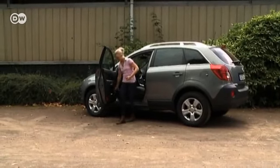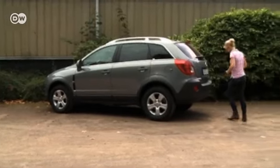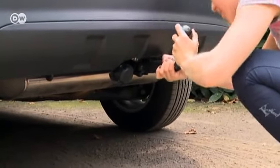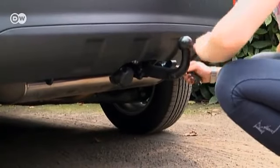Before we can load up the horse trailer, we first need to attach the trailer hitch. That goes pretty quickly. Simply insert the hitch into the appropriate opening and secure it. But it's important to make sure you've got the right driver's license. In Germany, that requires taking an extra exam.